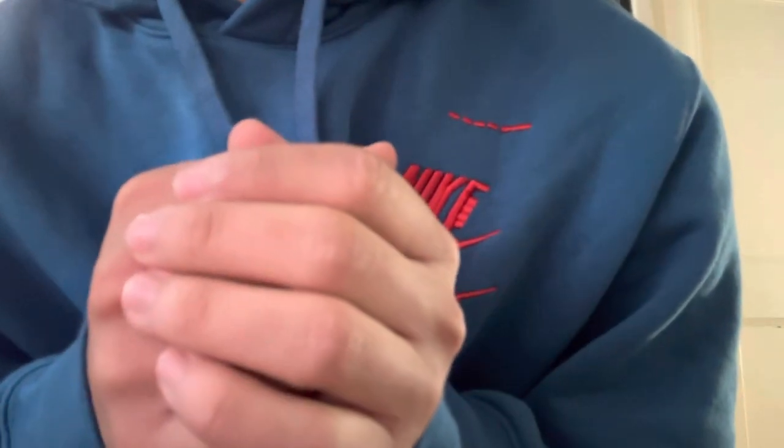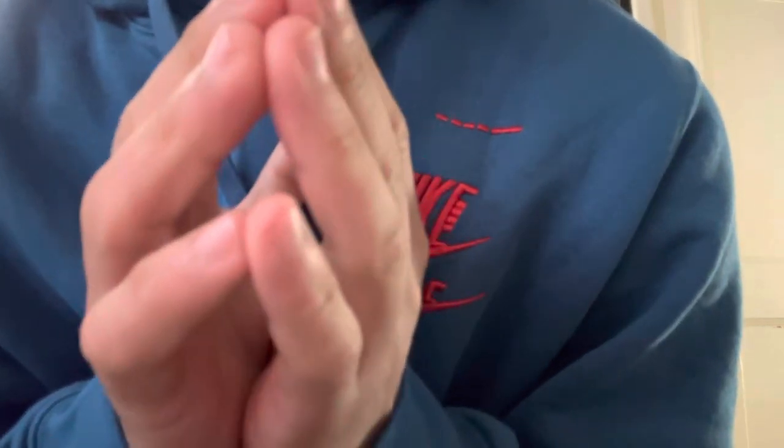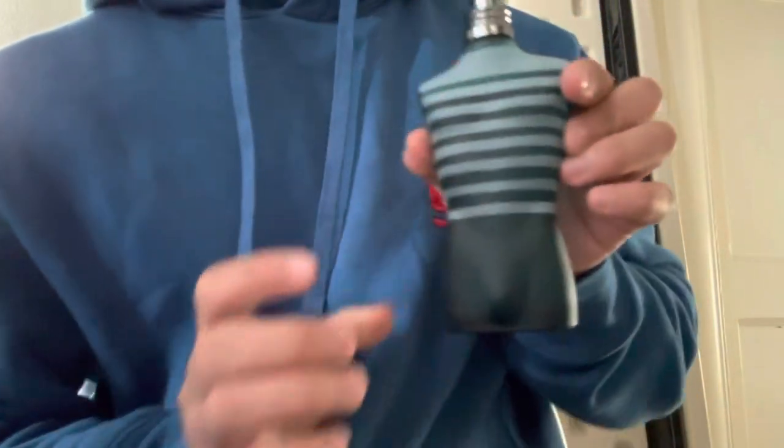Let's go ahead and show one that everybody knows and everybody loves. Or should I show that one yet? No, I'll show a different one. One that I personally love. This is the newest cologne that I got. This is John Paul Gaultier La Mer.